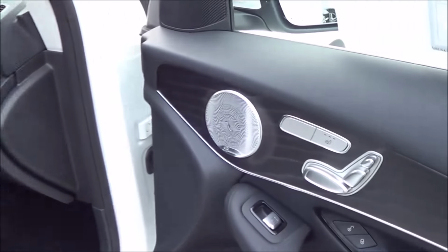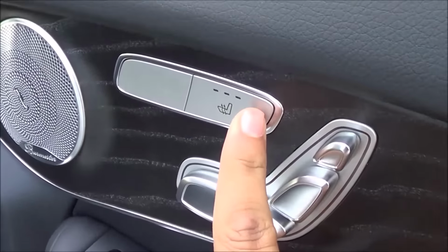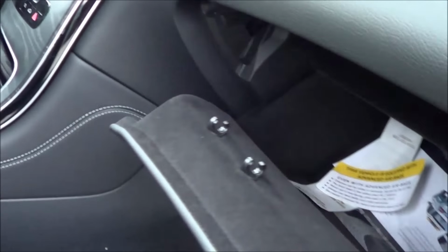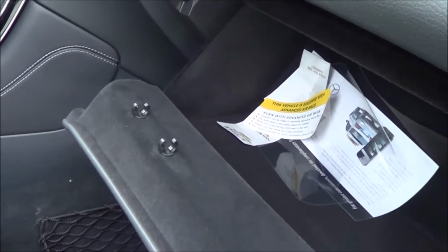You do have a powered passenger seat with power recline. And it also is heated, 3-staged, just like the driver's seat. Then you also do have power lumbar too. Here goes your glove box compartment, nice and damp, and lined with felt too.